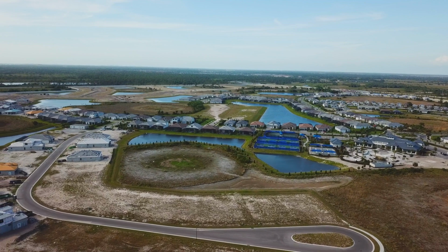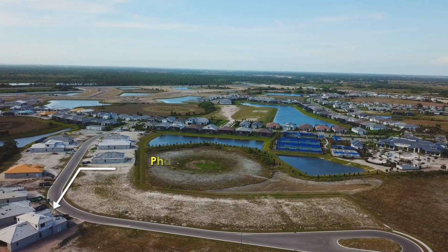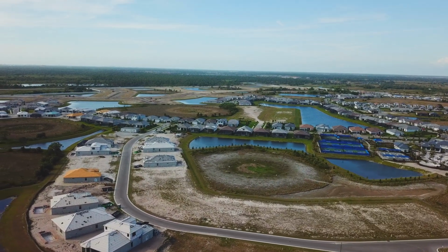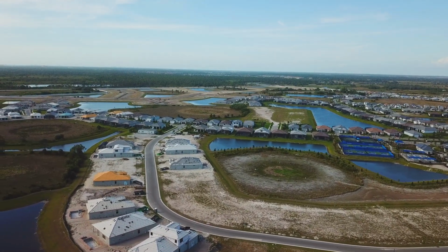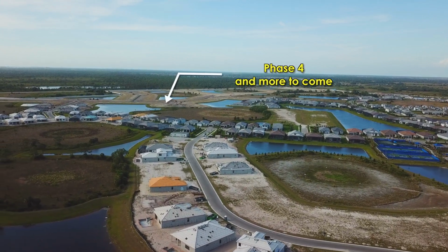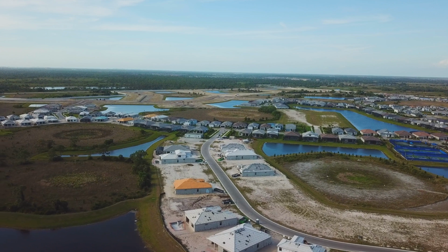After zooming back out to full 4K resolution, we can see hidden Sawgrass path, a part of what we call Phase 3, arching around behind the Amenity Center. Off in the distance are the paved roads for Phase 4 and more areas being cleared for future phases.